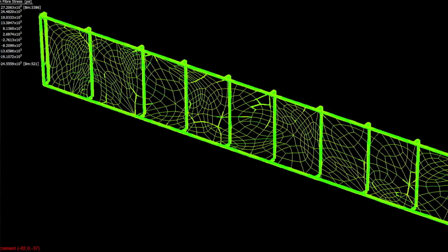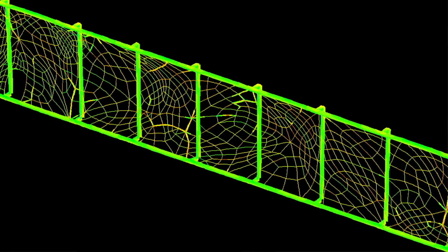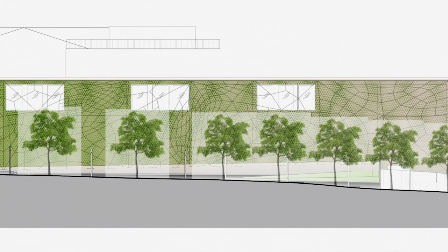It's actually derived from geometry, and that geometry allows us to place more dense areas for vines in some areas and less dense areas. Like for instance on the windows, we wouldn't want dense vines growing there because we want to maintain the sight lines out the windows.